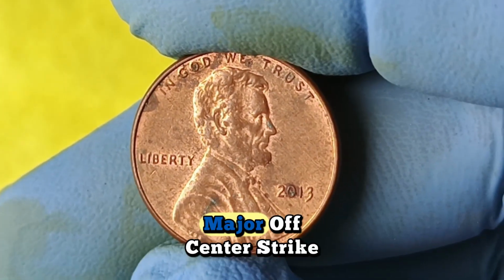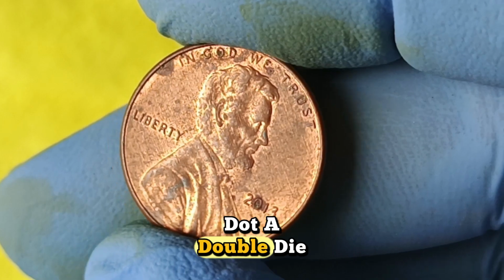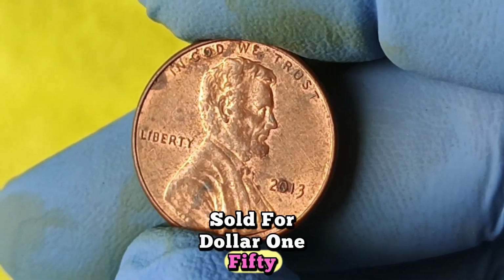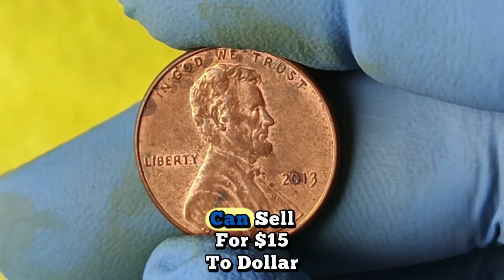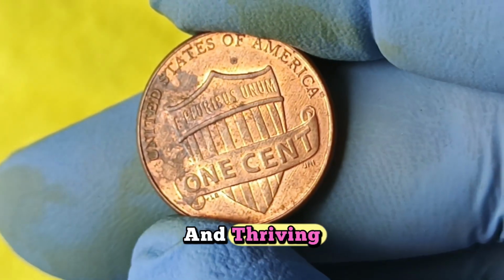A 2013 penny with a major off-center strike sold for over $250 on eBay. A double-die 2013 cent with strong doubling on the motto sold for $150. Even a normal 2013 penny in perfect, uncirculated condition can sell for $15 to $30. The collector market is alive and thriving.